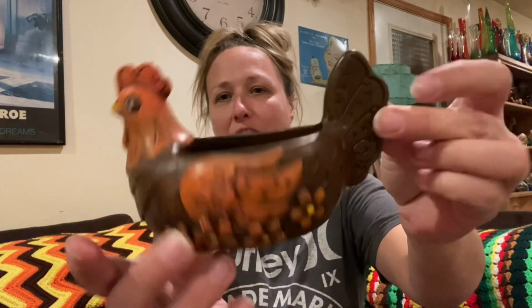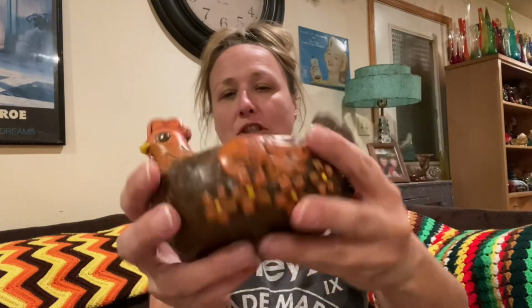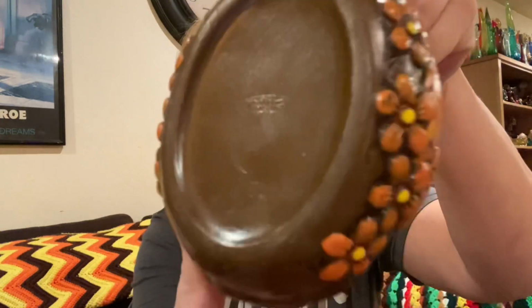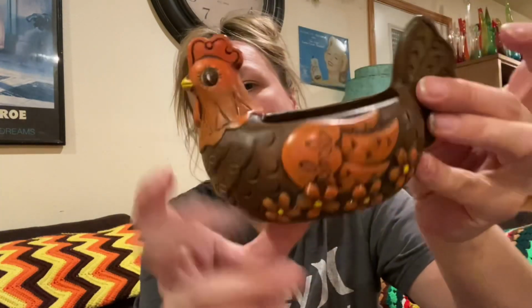Then I picked up this cute little chicken dish. What is that stamped? It is stamped something on the bottom. I just can't read it because I have my contacts in. And I don't know. It is stamped something though right there. But I thought that was so cute. Just a cute little chicken dish. No chips or cracks. Really, really cute.